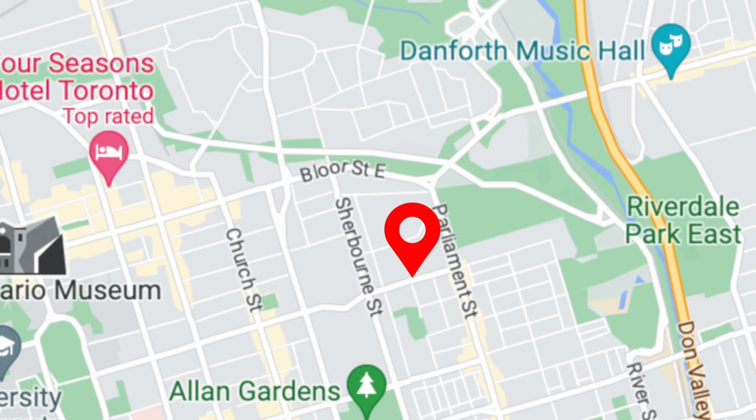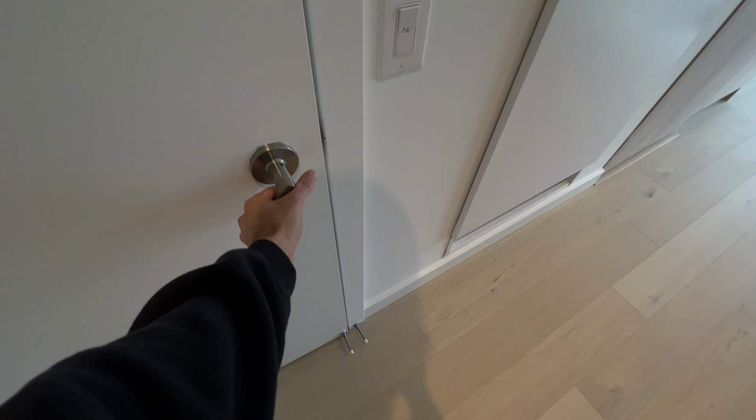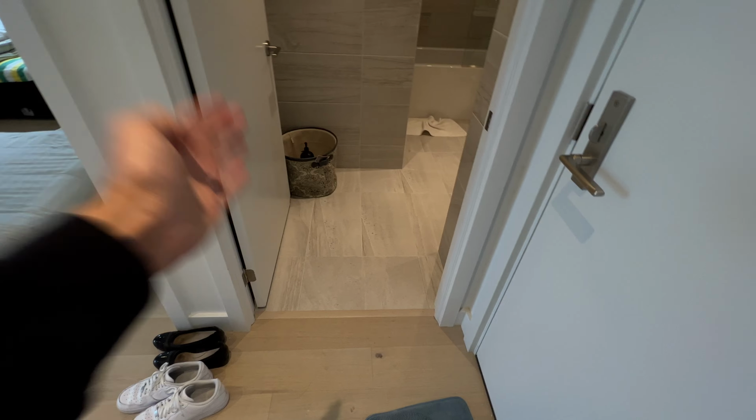The fourth and final condo is located near Riverdale Park. So as you can see, this condo building is still under construction, but as soon as you enter the unit, on your left hand side you have a cloak closet which is pretty sizable, and I really like that this rack is pretty high up. It's probably about 7 feet up, which gives you tons of space.